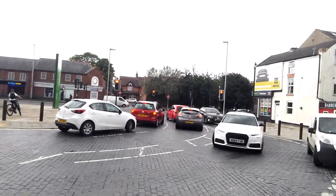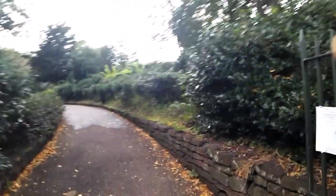So we've now got across the busy road and we are about to enter Grosvenor Park. So we are very close now to the miniature railway. It's literally just at the end of this path. So let's see if it's running.